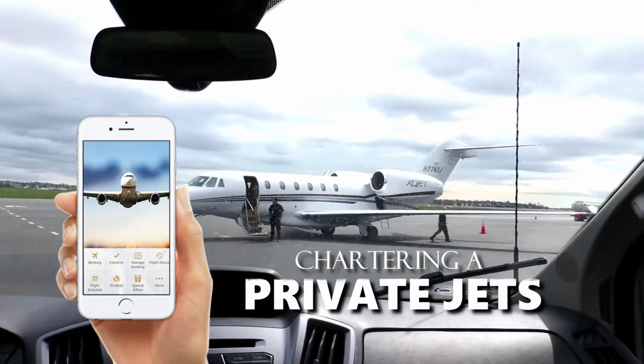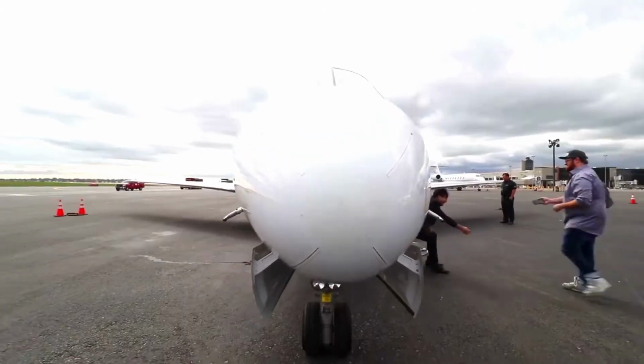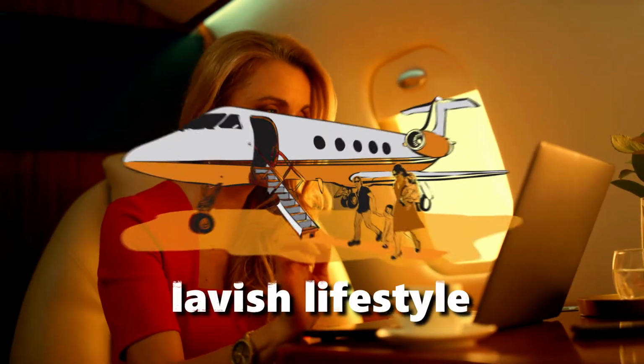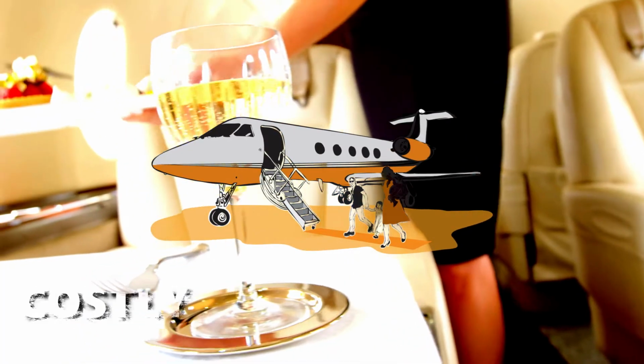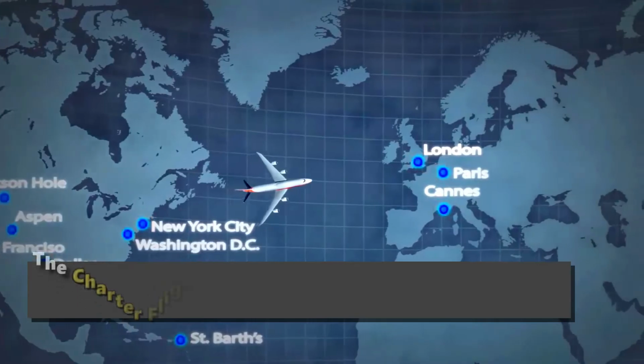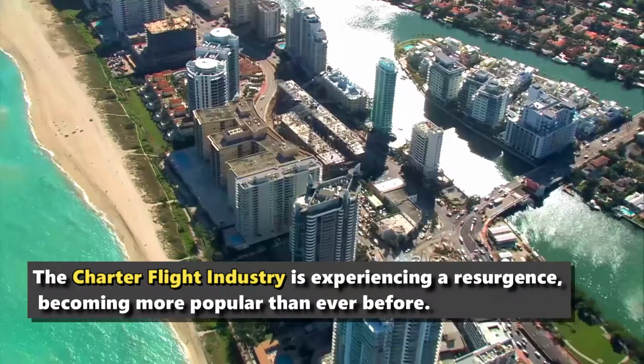Chartering a private jet has become a trendy way to travel, offering a luxurious and exclusive experience. It's often viewed as a status symbol and a symbol of a lavish lifestyle. However, it can be costly, making it unattainable for many. Currently, the charter flight industry is experiencing a resurgence, becoming more popular than ever before.